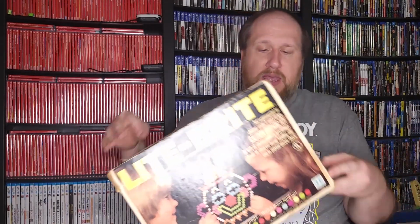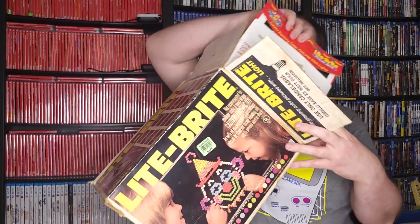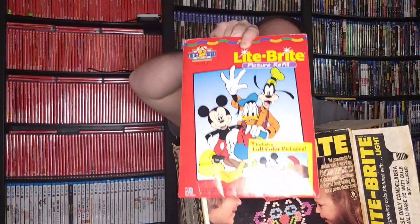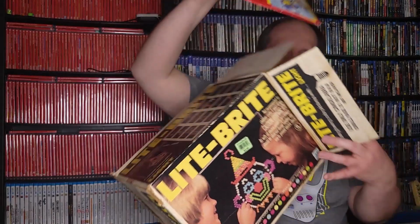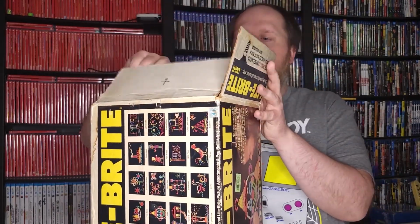Then let's see. Some more recent stuff. Okay, a few weeks ago, I was at a Goodwill, and I came across this Lite-Brite. It has the Lite-Brite itself and all the pegs and everything, and it had this book of Disney refills I thought was kind of cool. And it was a whopping, what's on the front there? $3.99, so not bad at all.